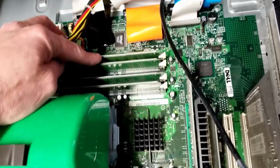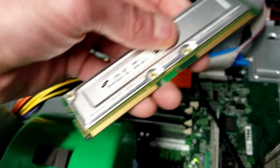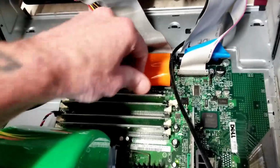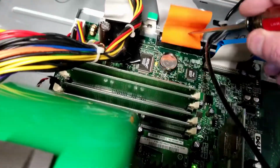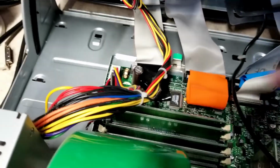Alright, let's take a closer look in here. It's nice that all four slots are populated. I don't know how big each of these sticks is here, but I believe this is RDRAM because it's got a heat sink on one side. And yep, you can tell by the two notches there. So 256 megabytes. This thing's got 1 gig of RAM in it, which ain't too shabby. I wonder if maybe that battery might be an issue. Let's just whip in a replacement and see.